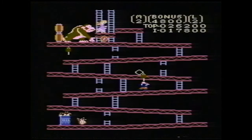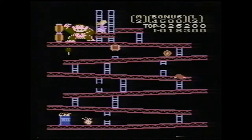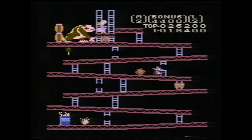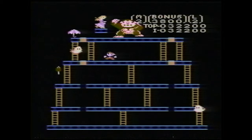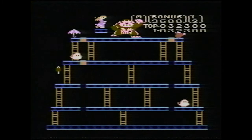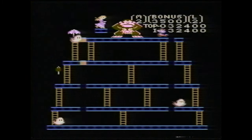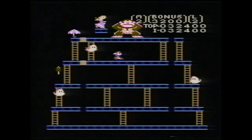It's up to you to struggle up those ladders and balance on those beams to rescue your lady fair. She's held captive at the very top, but Donkey Kong is not ready to give her up so easily. He's tossing barrels and fireballs at you at every turn. It's up to you to outmaneuver that wily ape. Good luck. Your lady awaits.